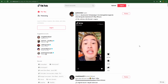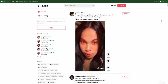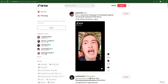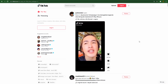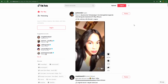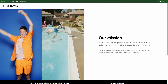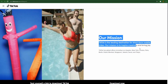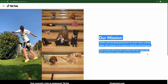Don't worry, you will not have to show your face because I know a lot of you guys are camera shy, so do not worry about that. This is really simple and literally no matter if you have used this app before or not, you can still do this even if this is your first day online. It is that easy that you could still be able to do it successfully. So first of all, what TikTok actually is for those of you that maybe don't even know what it is, well, TikTok is a free social media app that lets you watch, create, and share short videos from your phone.